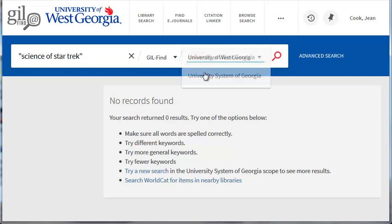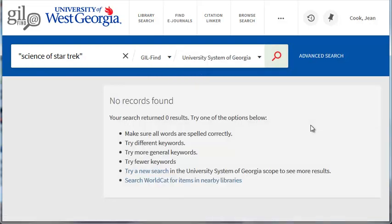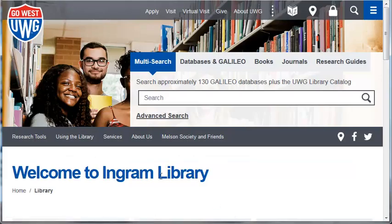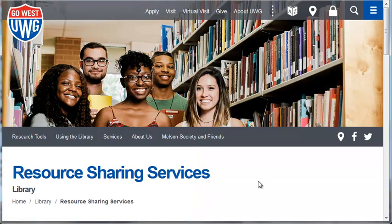That's the quickest and easiest to get. We don't have it here. Do we have it in the University System of Georgia? We don't have it there. That doesn't mean we can't get it, it just means we can't request it via Gil Express. So what we're actually going to do is go back to the library homepage, and under services we have resource sharing, which is how we share materials between different libraries.